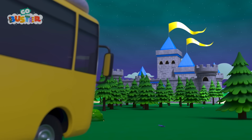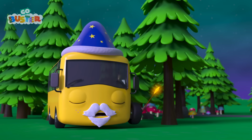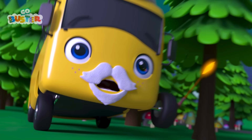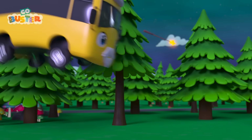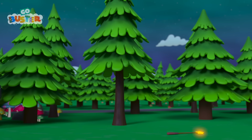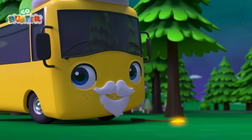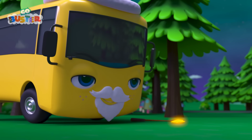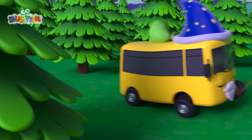There must be gems in that castle. They're guarded by a monster. This wizard must be very brave, Dad. The wizard was the bravest of all, Buster! The hero presses on through the dark woods towards the castle.